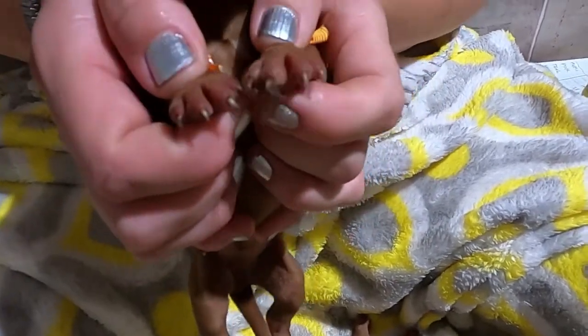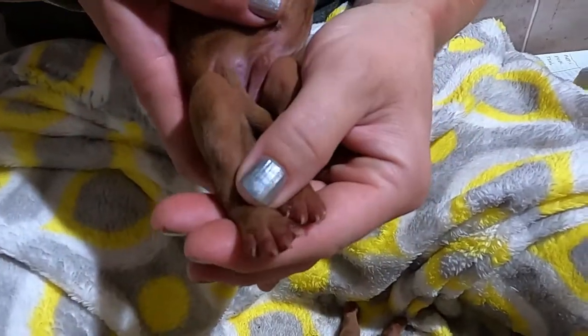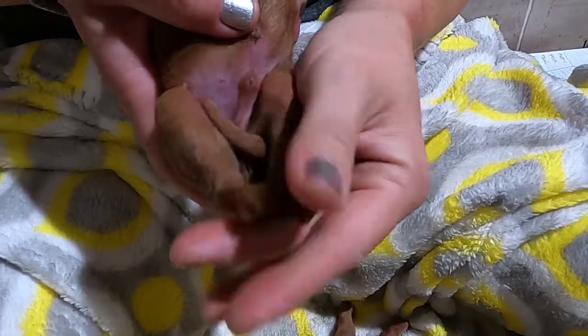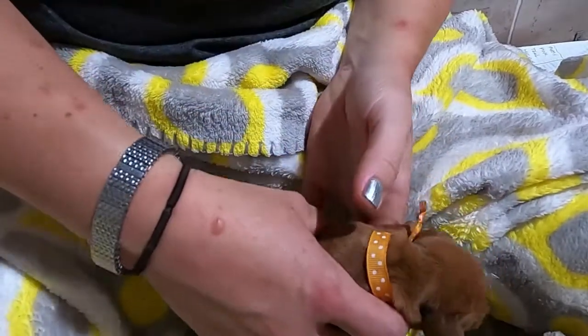Front paws are solid and back paws are solid as well. A little dirty, but they're solid. All right, that's Orange. We'll give him back to Mama.